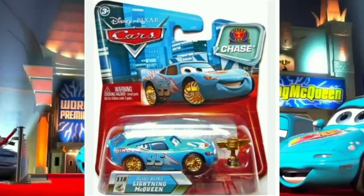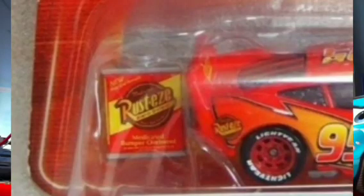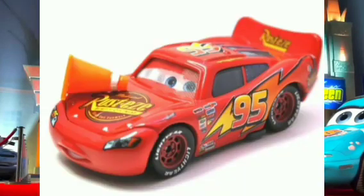And the accessory got him a higher spot on the list, but we've already gotten a Piston Cup before. Rusteze Lightning McQueen. He's Lenticular with two new eye expressions and has a plastic Rusteze can. This is the first time we've seen a Rusteze can, and I think the new grinning expression is pretty neat. Lenticular Lightning McQueen with cone. This McQueen has a smaller mouth and squinting eyes and a little plastic cone stuck to his head.